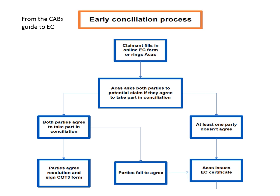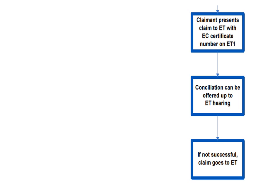So suppose they do agree, the two outcomes are possible. They either agree and a settlement form, usually on a COT3, will be signed, and if the Acas officer is involved, it will be on a COT3. But if the parties fail to agree, then the Acas officer has to issue what is known as an early conciliation certificate. And that's the same outcome if at least one party doesn't agree. Now, the significance of an early conciliation certificate is shown in the next slide.